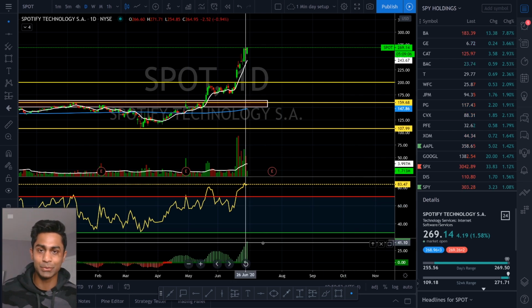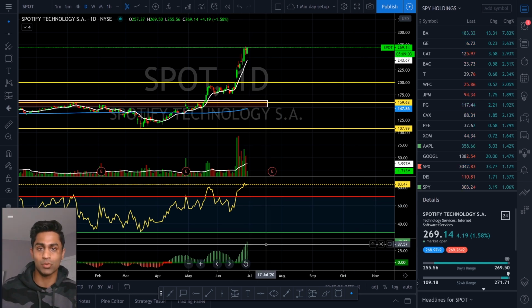Even the MACD is starting to peak out, indicating that there might be a small correction and a small pullback on the stock, which is very normal for a stock that runs up close to 200% in a very short period of time, because from a sustainability standpoint, it becomes challenging for the stock to maintain that price level based on the volume and the catalyst.